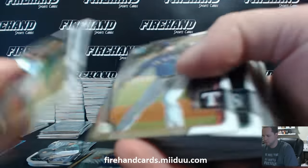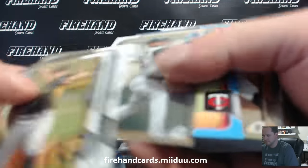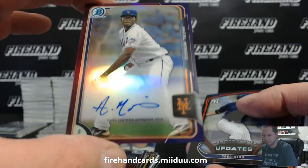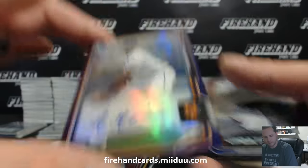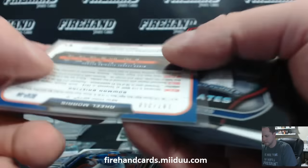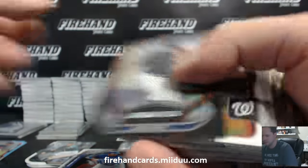A booger, 101 booger relic. Purple auto, Akil Morris for the Mets. So the color's flying so far. Early color. Benny Vegas. It's a 250. 187 to 250.